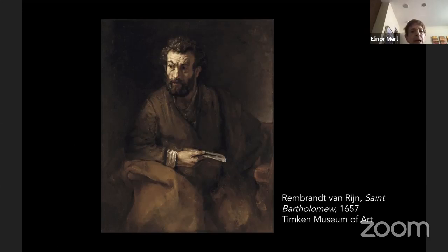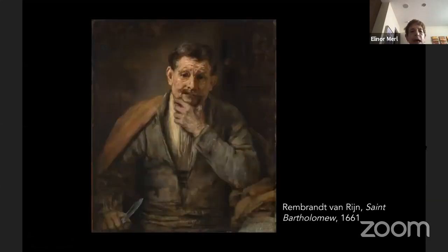Now, the last portrait of St. Bartholomew by Rembrandt was made just 8 years before Rembrandt's death in 1631. And again, St. Bartholomew holds the knife in his right hand. One of Rembrandt's neighbors may have posed as the model for this saint. By the way, this painting is in the Getty Museum.